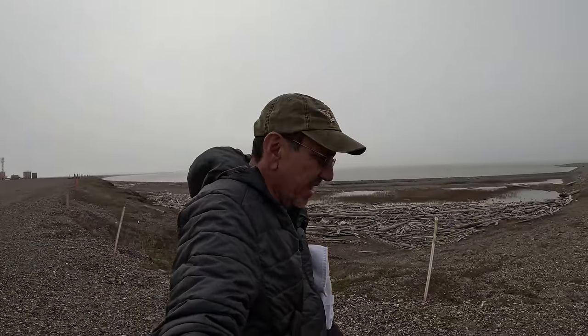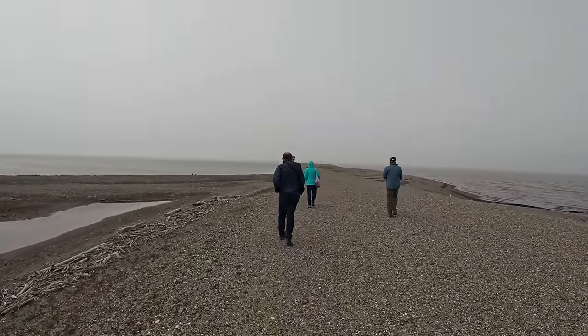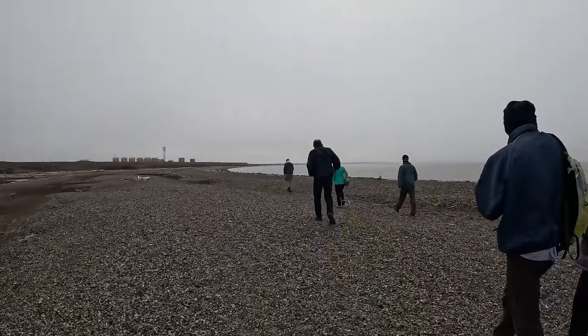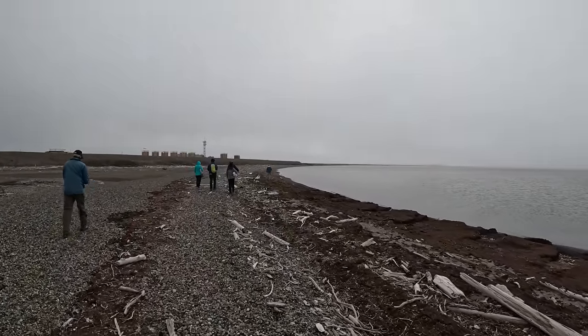And we have reached the Arctic Ocean right here. And I may or may not jump into the water, we'll see. Our guide, a very knowledgeable and enthusiastic young man, is taking us to a natural gravel beach where we can wade in the frigid waters or go all the way if we so desire.